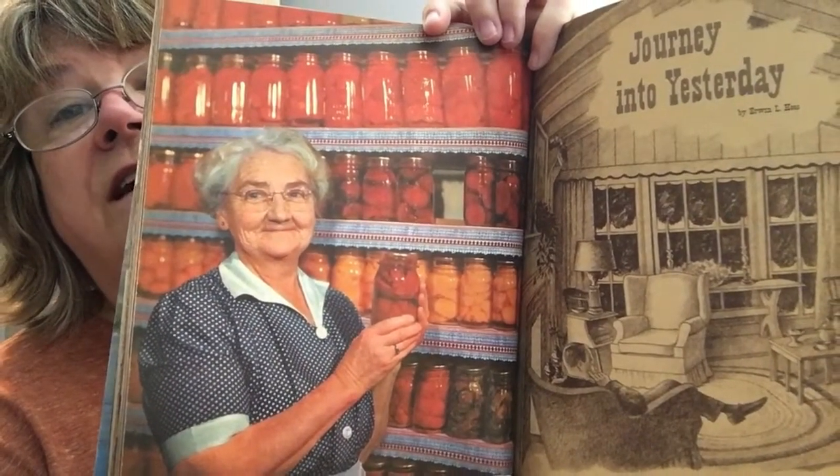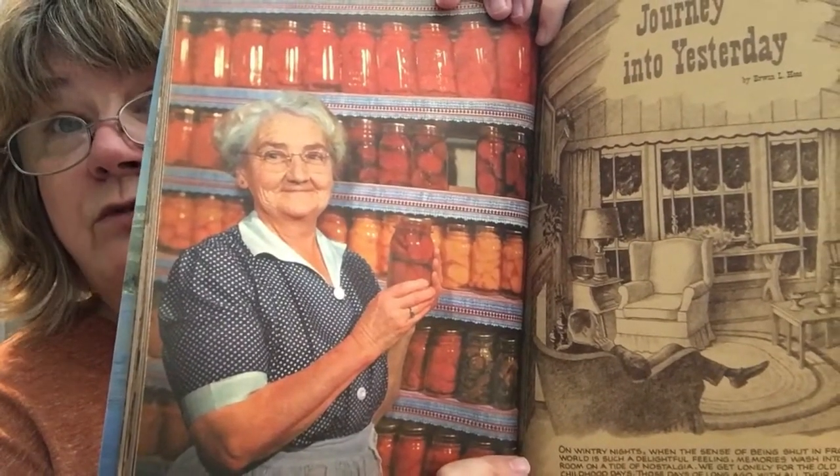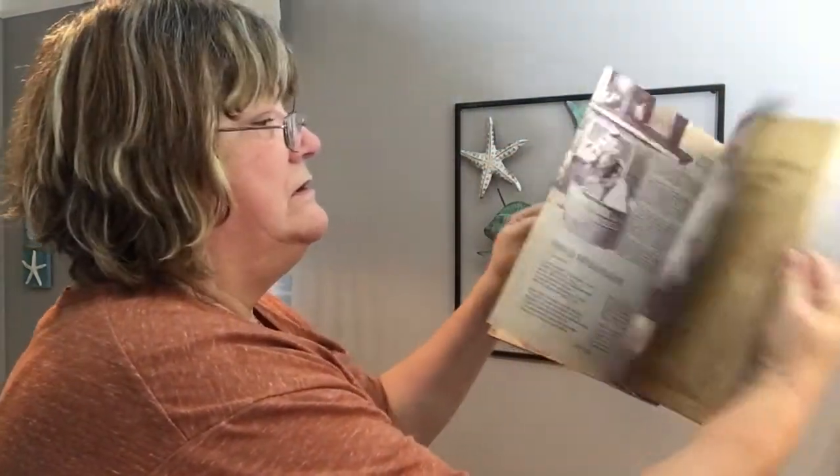Do you know how long it takes to do that? Not to mention the growing of the said vegetables and fruits that are in those jars. She didn't have no modern canning stuff. She did these in one of those big roasters or Dutch ovens or something. But stories, pictures, you know.